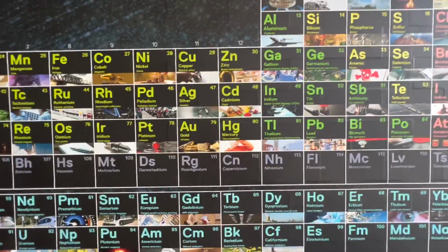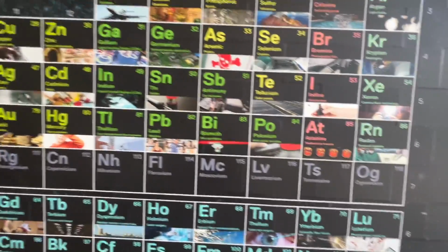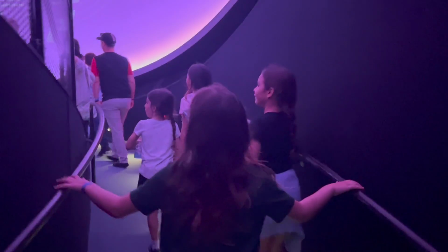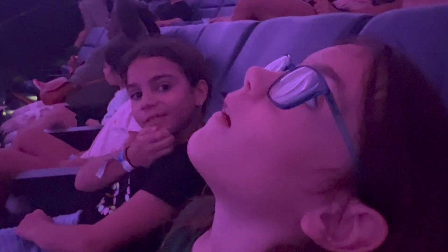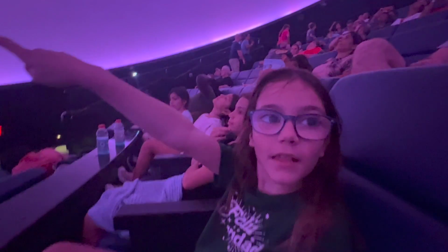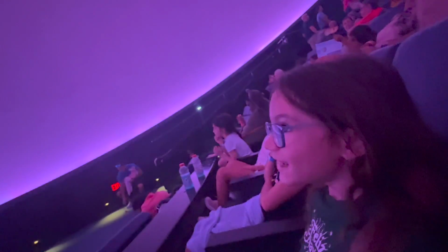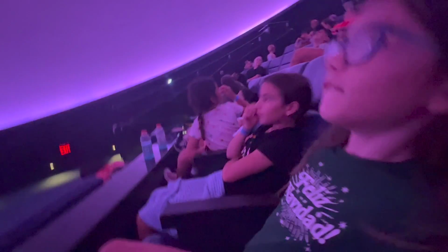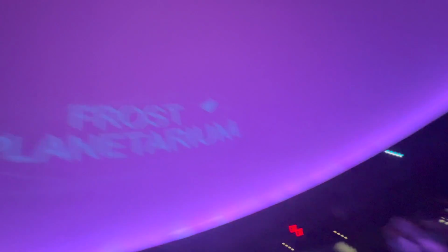This is pretty cool. The table of the elements. You know what this is called? The Frost Planetarium. Planetarium. Yeah. It's the Frost Planetarium. See? Well, yeah, that makes sense. So then you kind of get comfy. You gotta get comfy in your seat. Look up. Okay. So the theater is on the top.